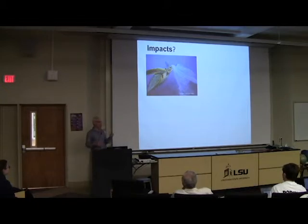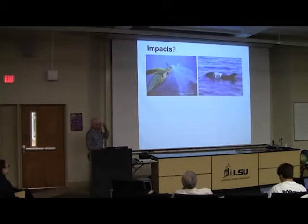So they'll start eating on this plastic bag and they can't really taste that it's not something good for them, and it can block their digestive tracts. Here's a dolphin that has swum into a plastic bag and it's almost occluding its blowhole. So that animal's at risk of asphyxiation.